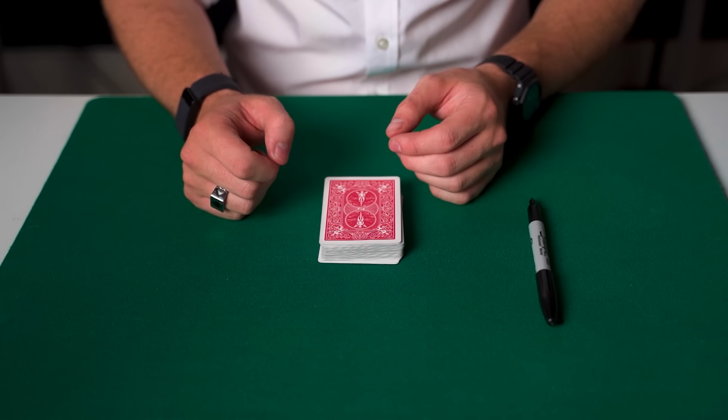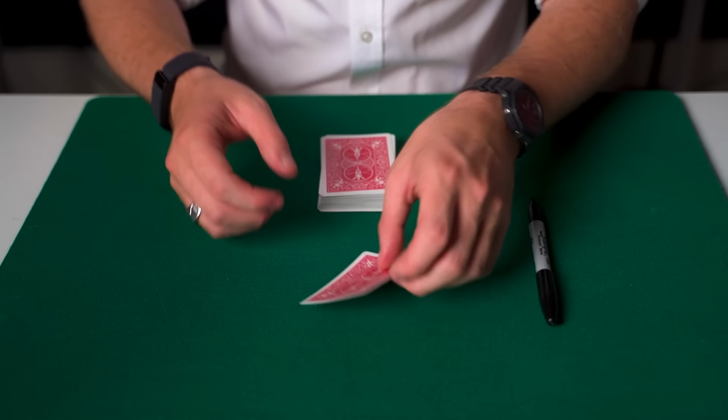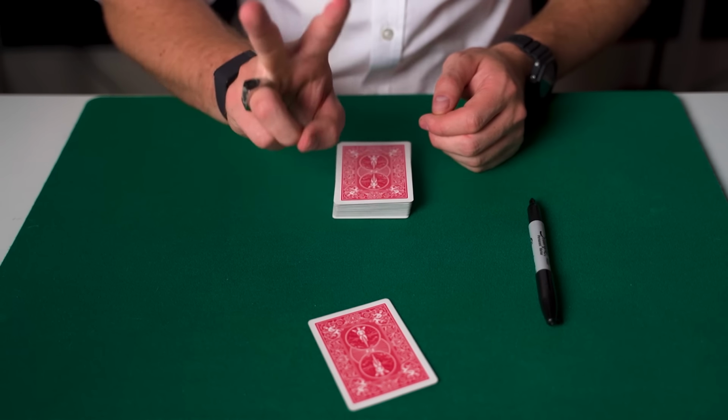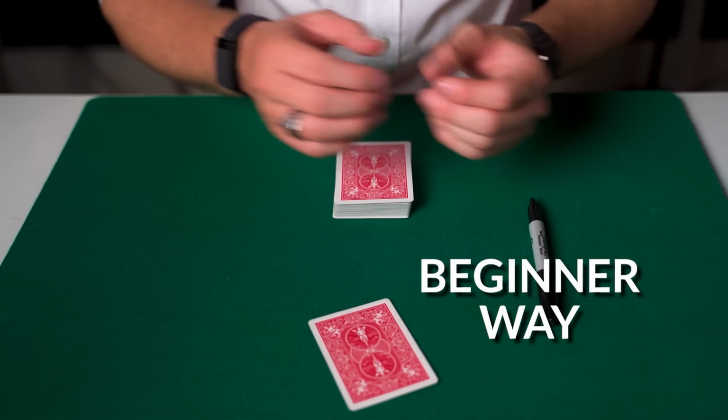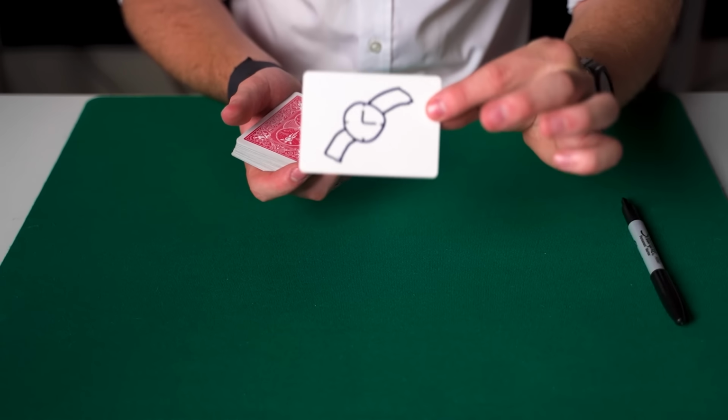Ask the spectator to think of any object and then ask them to draw it. In this case, the spectator has drawn a watch. Now you need to get a peek at this card. There are two ways to do this, the beginner way and the advanced way, which is what I did in the performance. I'll teach you both right now.